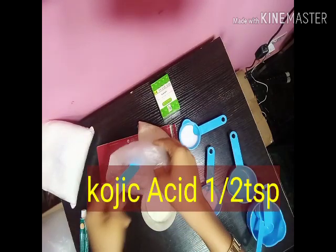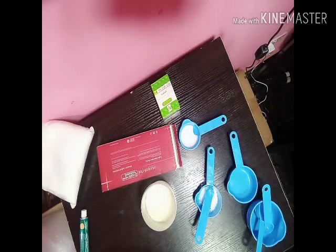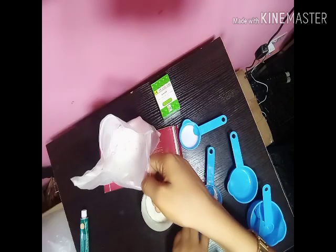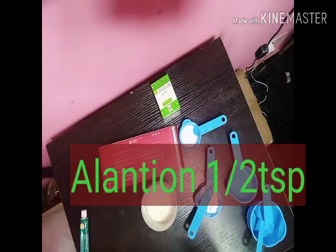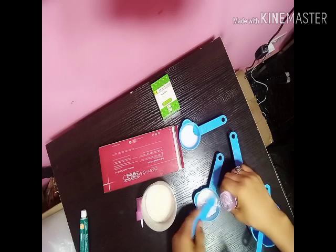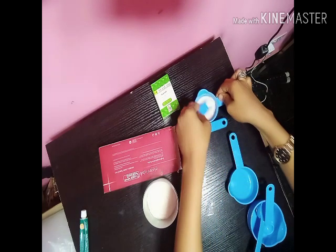So kojic acid is still going to be the same measurements, since I'm just doing a little of it. Allantoin for anti-reactions. Then I'm going to use a rejuvenating toner to dissolve it and also set it aside so it will be dissolving. So that is for the powders. You set them aside. Okay.